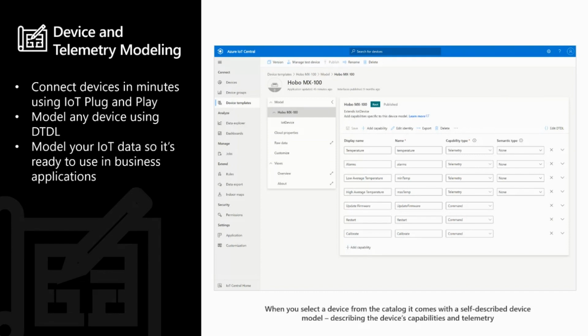Our data in IoT Central is modeled using a language called DTDL. That's called the Digital Twin Definition Language. It's an open source language which allows you to semantically describe your device capabilities and the telemetry coming off of those devices. So that's device and telemetry modeling.